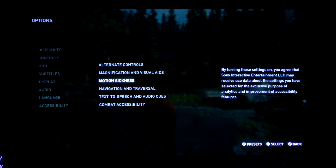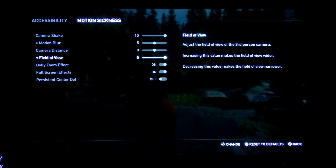One more thing quickly that I do, maybe it's something you guys would be interested in seeing. If you go down to options, accessibility, motion sickness, I turn my field of view up to 5. It gives you a wider field of view when you're in combat, and you can see your peripheral a little bit better. So if you have clickers or runners coming up on you, it gives you better situational awareness.